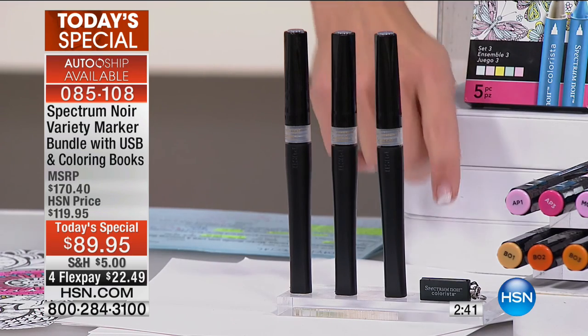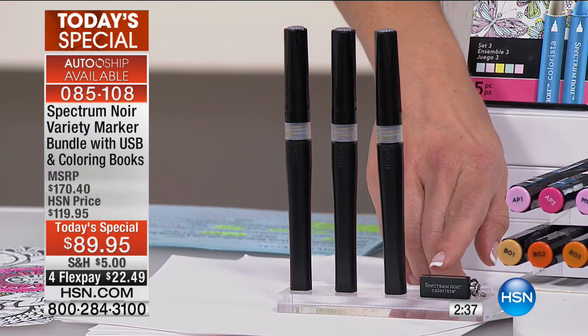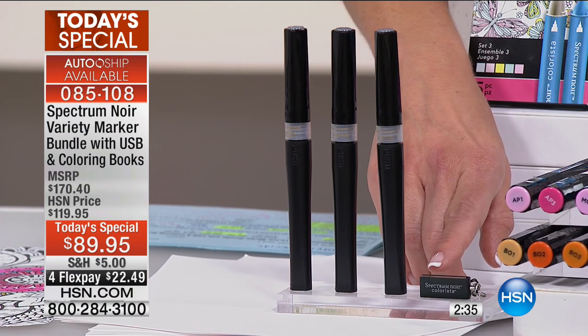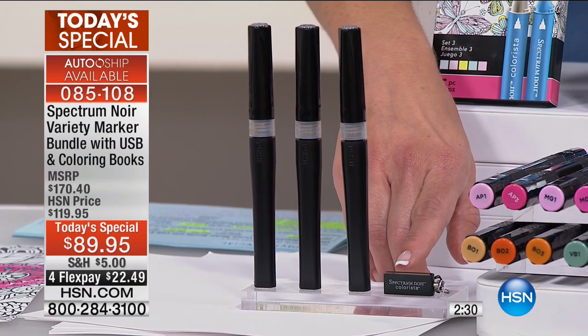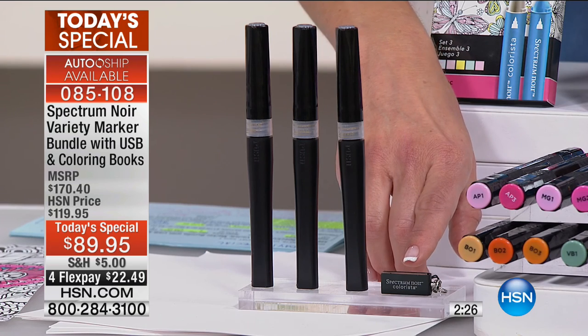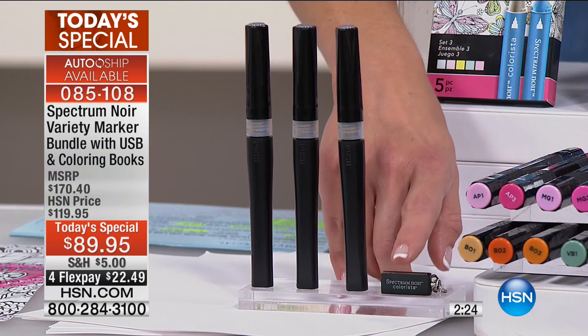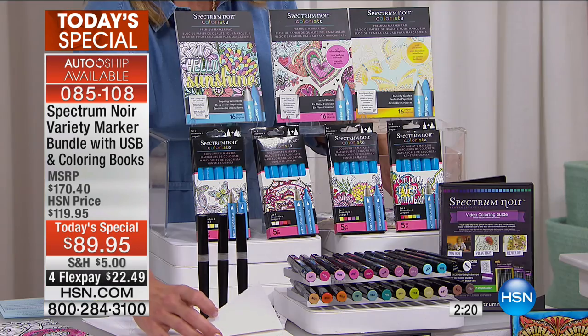So great. This little box right here, this is your USB. And what this is going to do is give you 700 prints that you can print out, different styles that you can color. Whether it's the ABCs or your numbers, so many great pictures that you're going to be able to print out there. Excellent. You're also getting 10 pages of that really nice cardstock to print on.